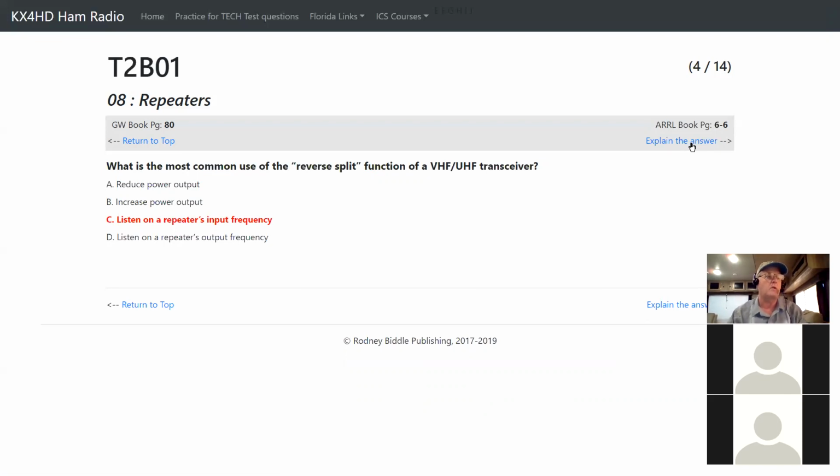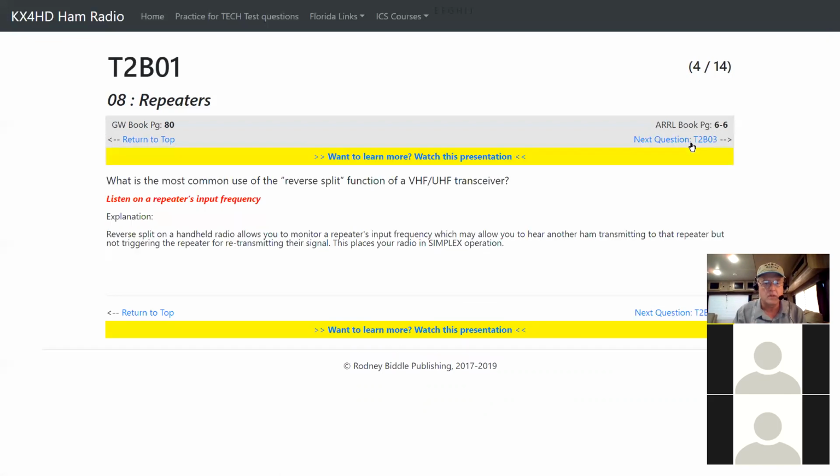So what you're doing here is you're flipping the frequencies. There's a reason for it, and we'll get into it in a minute. In fact, this is the answer. So on your handheld radio, you're listening to what's normally your transmit frequency, and you're transmitting on what's normally your listening frequency. And the reason for that is to see if you can hear something going to the repeater that the repeater's not rebroadcasting. And there are different reasons for that.